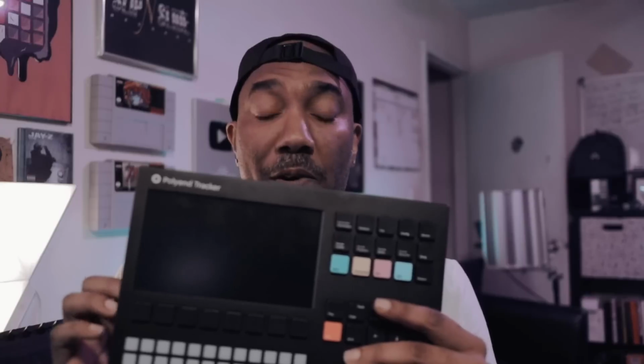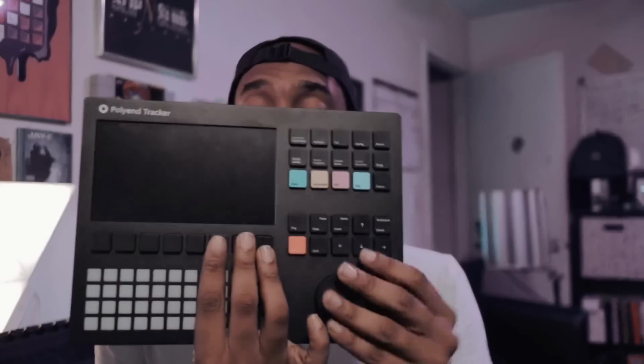It's not portable, though you can, with this low-powered function, use a battery pack, and it has USB Type-C or whatnot, and yeah, it's pretty decked out. I would say this is a pretty good unit. Probably one of the best samplers that you can get, period, honestly.